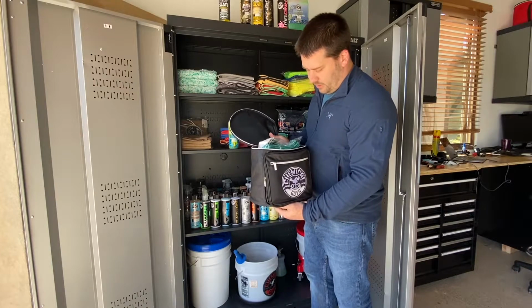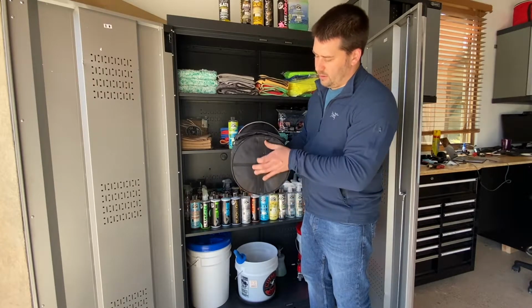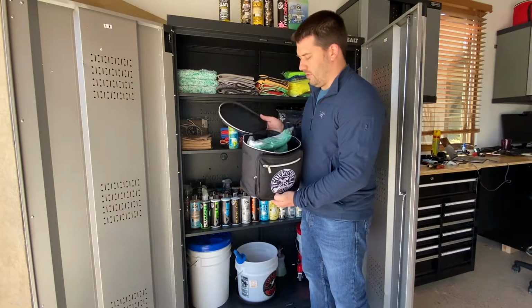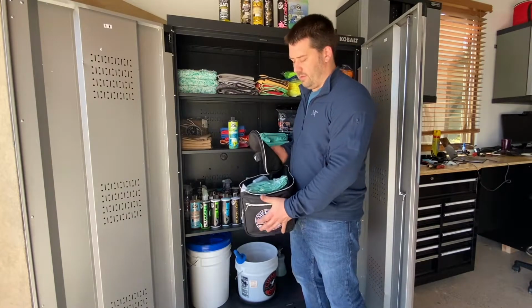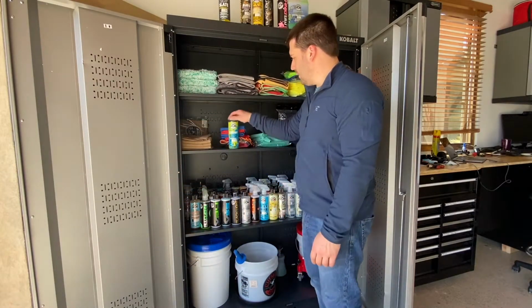It holds 6 bottles. It's got a portion for rags. There's a front pouch where you can put applicators. It's Velcro on the bottom. So I keep one of these in each of my cars. I have 2 of them. I think they're nice bags.